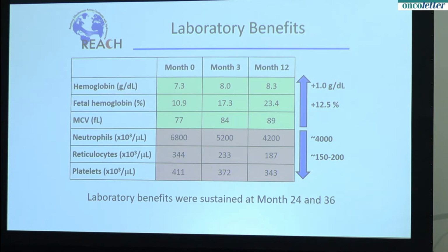Laboratory benefits of hydroxyurea treatment are shown on this slide. Compared to baseline values, three parameters expected to increase did so: hemoglobin, MCV, and fetal hemoglobin. The average hemoglobin rose by 1 gram per deciliter, and average fetal hemoglobin increased to over 20%. Similarly, three parameters expected to decrease did so: neutrophils, reticulocytes, and platelets, but without toxicity. These laboratory benefits continue through months 24 and 36 and beyond.